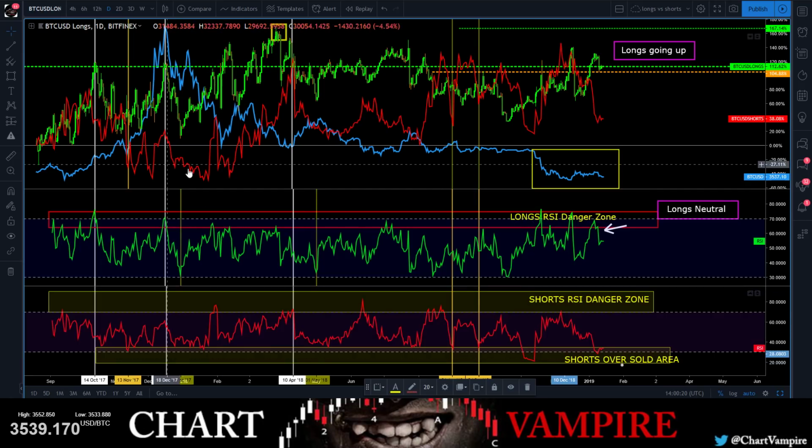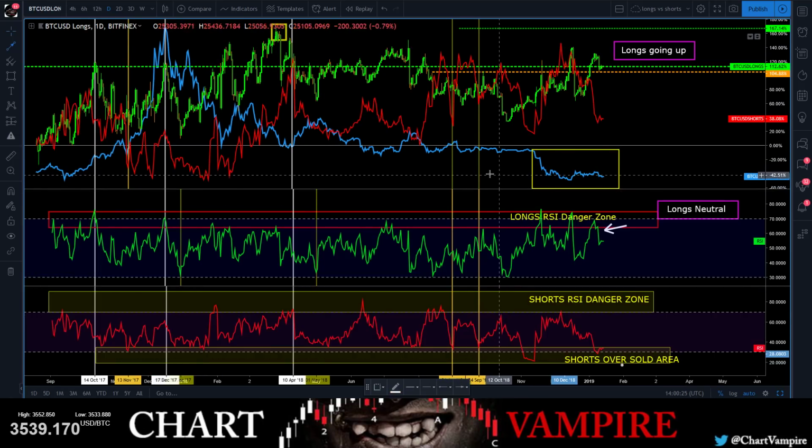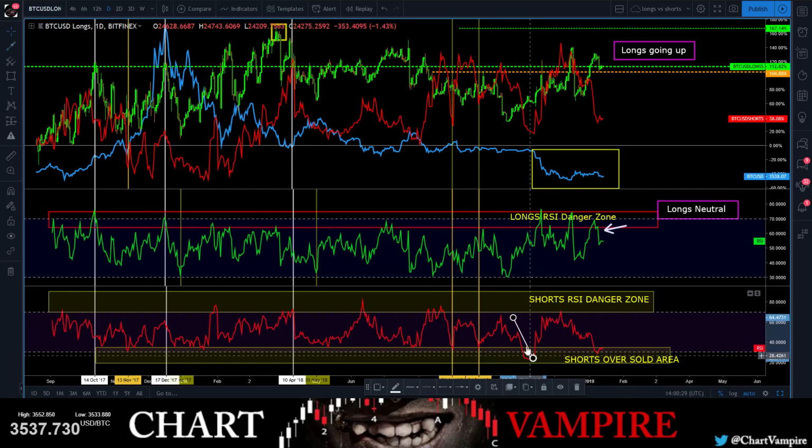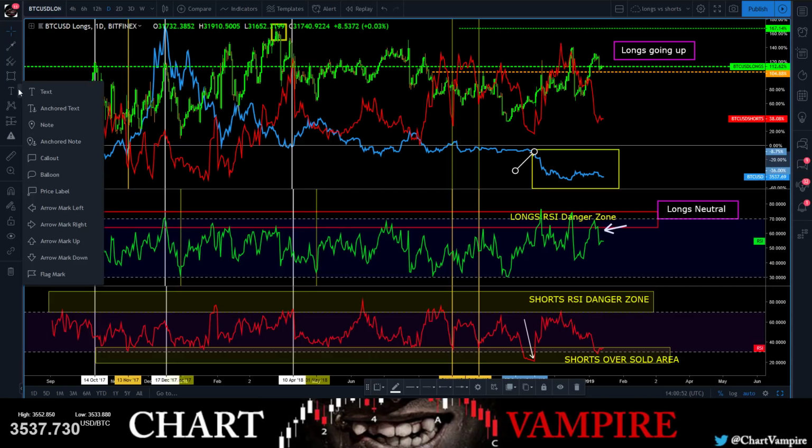Okay, and look at last time. Just take a look here. Last time, what happened? You were oversold on shorts, right? There it is right there. And there it is right there. This is the last time you were oversold on shorts, right? Look, same thing happened here. We're going to do this a little easier.